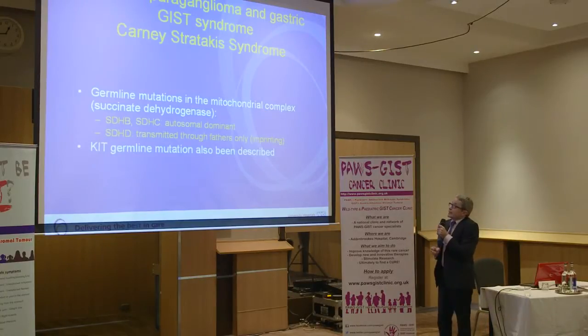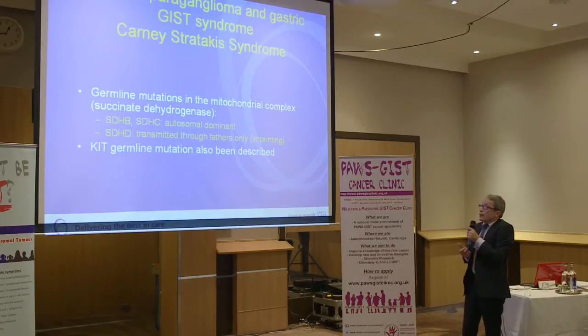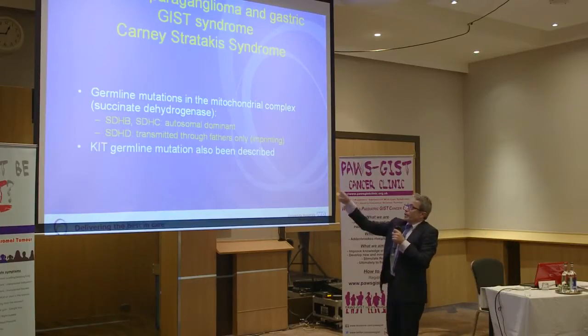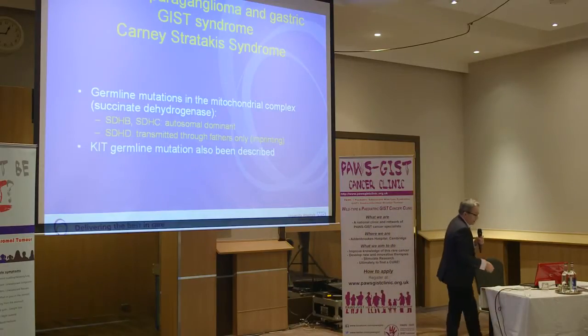Again, the Carney-Stratakis syndrome, which is the molecular background we know about and how it's been described, is a germline mutation, an inherited disorder then, in one of the enzymes, part of this SDH system, which is a mitochondrial enzymatic system. And for those patients with clinically diagnosed Carney Triad with no mutations in the SDH genes, some of them have been described as having a mutation in the KIT gene. It's extremely uncommon.